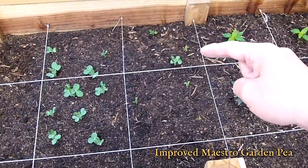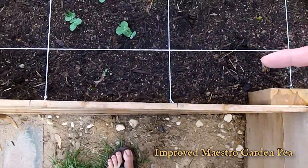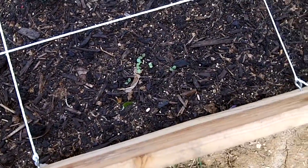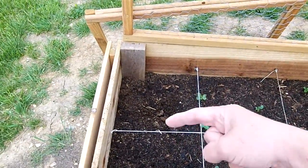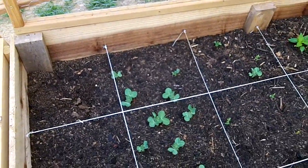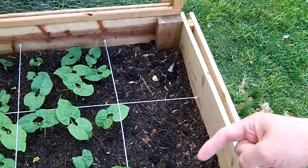Over here is some shell peas. These are just going to be a little bush shell peas. And then in the half squares here, I just put in some lettuce. Get a little bit of it coming up here. I just sprinkled the seeds in there, so we'll see what happens. These two squares right here, I'm not exactly sure what I'm going to do. I've got a basil I need to transplant, and I left them open for anything fun and exciting that I might see at the nursery. Same on the other side. There's nothing in these two squares.